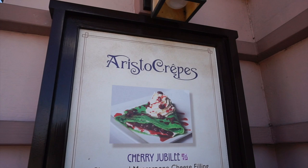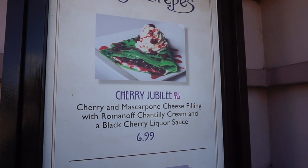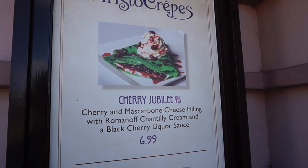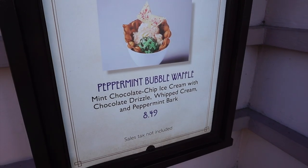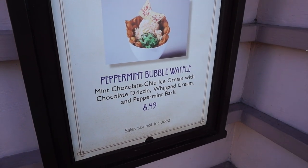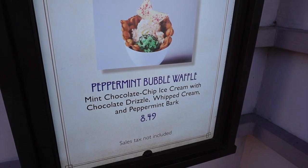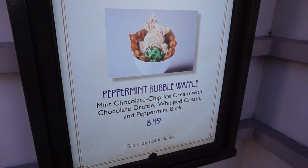Oh yeah, here at Aristo Crepes, they have a cherry jubilee. Look at that, look how festive that looks. It looks like a little Christmas tree. Below that, they're also offering the peppermint bubble waffle. Now that sounds really good. I'm a sucker for mint chocolate chip ice cream. And then you add chocolate drizzle, whipped cream, and peppermint bark on a waffle, I'm sold.